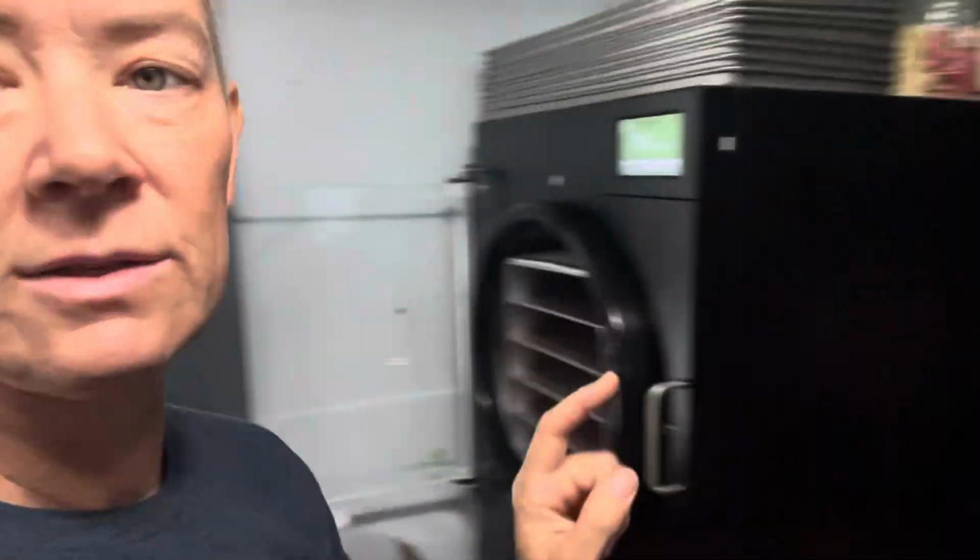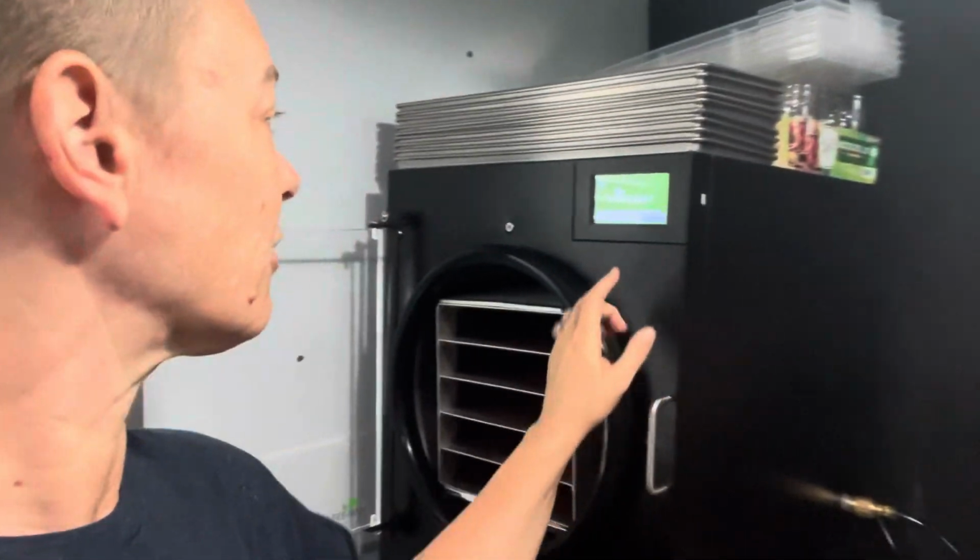The next thing that I want to do is freeze dry a bunch of these eggs. So I just need to get my freeze dryer started. It's really simple, guys. When you start the freeze dryer, you press start. And then you have to wait 15 minutes before you can put anything in here.